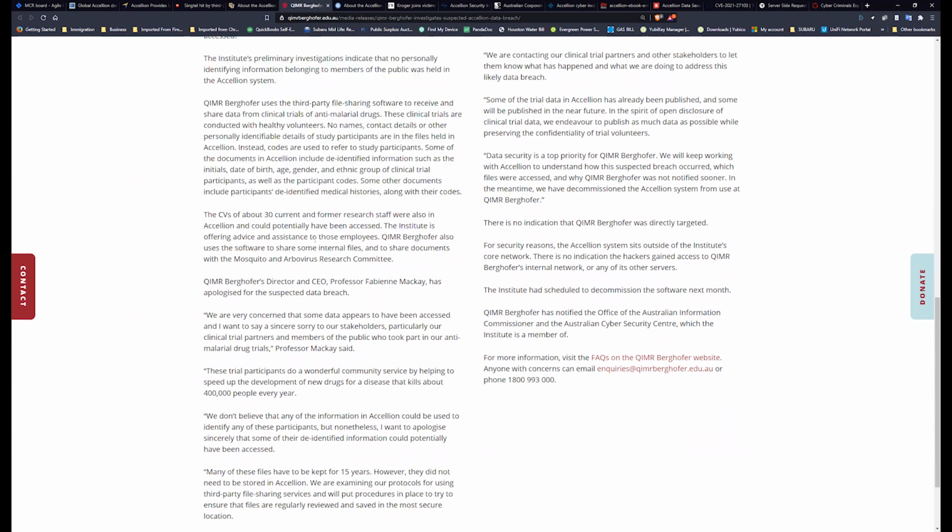Here it gets interesting. It says the CVs, the curriculum vitae, of about 30 current and former research staff were also in Accellion and could potentially have been accessed. They're not confirming that. That is an interesting one though, right? Current and former research staff. If you get access to an HR system, you also get access to any resumes stored in that system, and it could even be people you didn't hire.